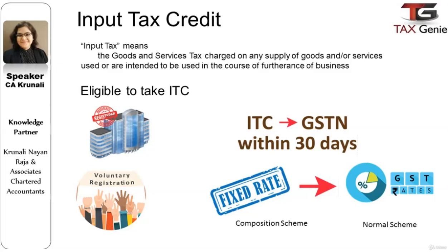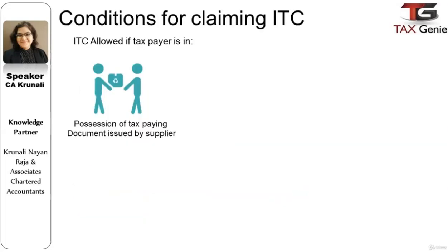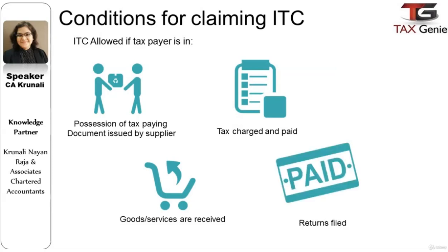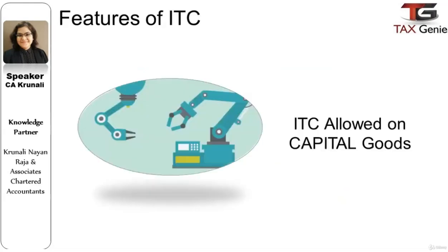While we discussed who can claim input tax credit, let us now understand the conditions for claiming input tax credit. Input tax credit is allowed only if the taxpayer is in possession of a valid tax-paying document issued by the supplier. The taxes should have been actually charged and paid. The return should have been filed on time. And finally, the goods and services should be received. If all these conditions are satisfied, then input tax credit can be claimed by the business.